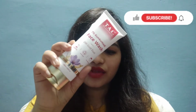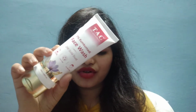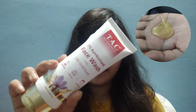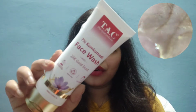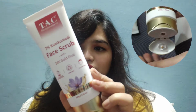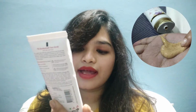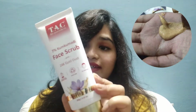Face wash from the Ayurvedic company is really good. It's with 24K gold particles, which are really premium and give you radiant and youthful skin. It is 100% Ayurvedic with 24K gold dust. It has really enhanced my skin barrier and skin texture. And as I said, it's for all skin types.